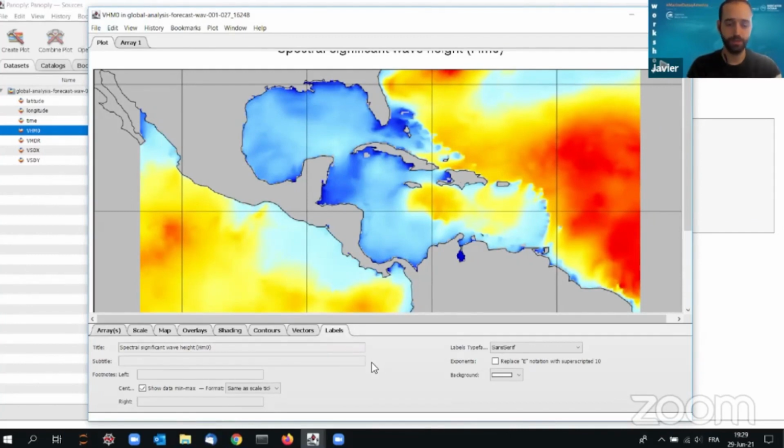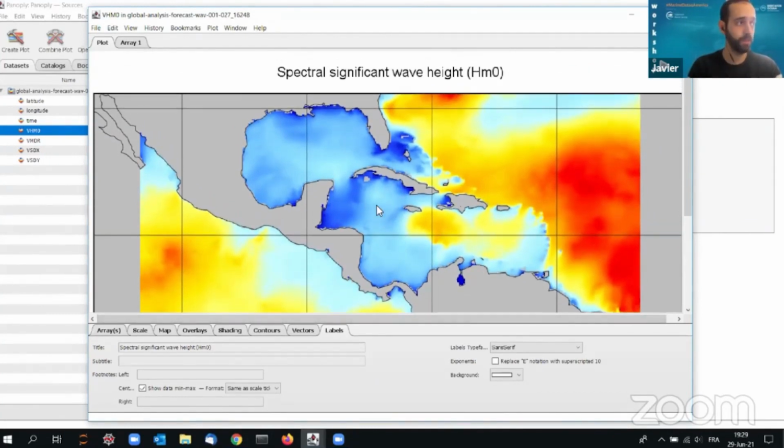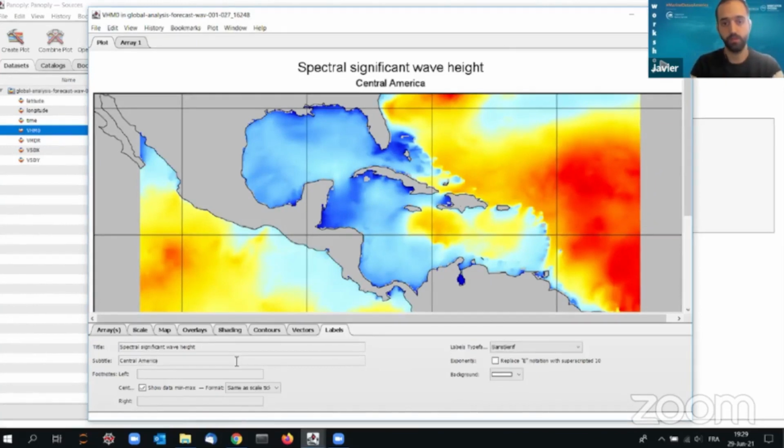Last but not least, we have this tab, label, where you can change the plot name and the plot title. For example, here I can just remove the variable, and here I can add just Central America, and you will have extra information on your plot if you want to use it for some presentation.